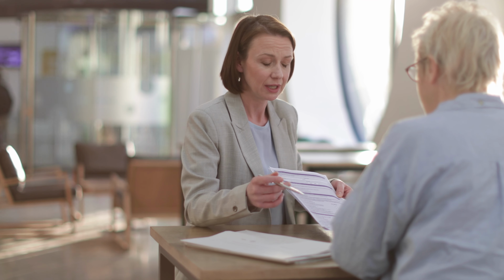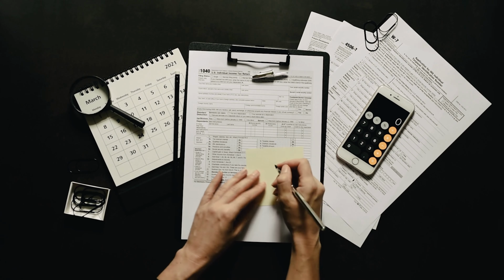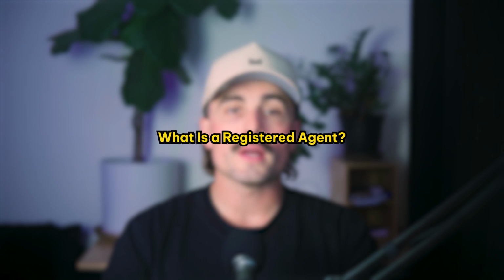Here we focus on making business decisions simple for you and your LLC. A registered agent is your company's official contact for lawsuits, tax notices, and other legal documents. They help protect your privacy and keep you in compliance, but paying for one isn't always necessary. So let's go over when it makes sense to use a professional and when you can do it on your own. What is a registered agent?